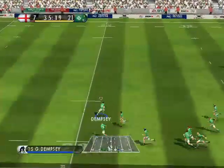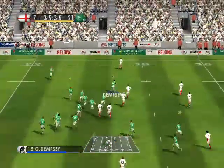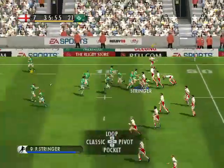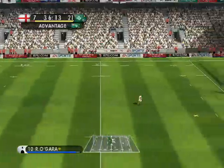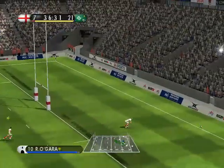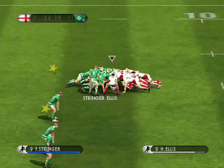Touch not found. Again, good coverage. Ball comes back. Ireland have the advantage. There's the kick. That's the end of advantage, says the referee. It's a scrum for England. The ball was kicked out of play behind the in-goal area.